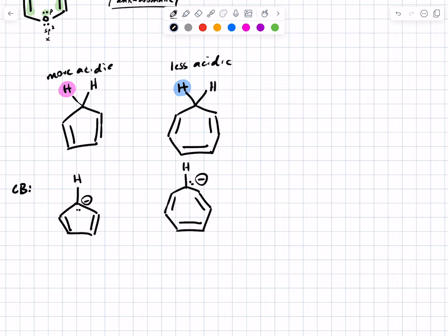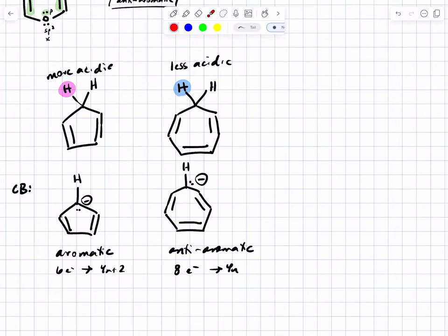Fine. Why is it more stable? Aromatic. What is the one on the right? Anti-aromatic. Both of them are cyclic, fully conjugated. The problem here is we've got 8 electrons, and that's a 4n rule. Here we have 6 electrons, and that's a 4n plus 2 rule. So that satisfies. Cyclopentadienyl anion here is much more stable than this anion here.